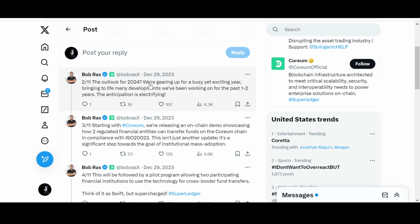The outlook for 2024: we're gearing up for a busy yet exciting year, bringing to life many developments we've been working on for the past 1 to 2 years. The anticipation is electrifying. So guys, in my opinion, the good news should also be left for the bull run, when you've been building constantly and you have absorbed all the heat from the market. And then suddenly, when the bull comes and you announce and bombard the good news, guys, that tends to have a really good impact on price, on community sentiment, on investors, and all of that stuff, guys.